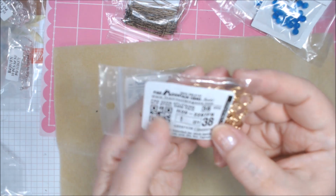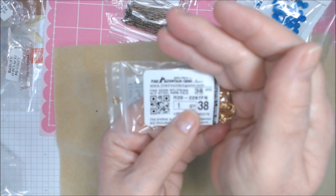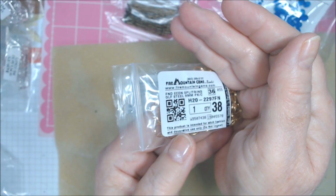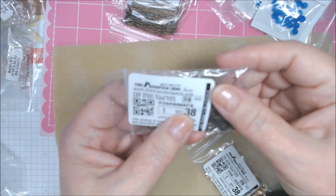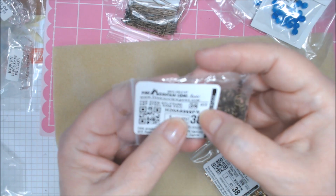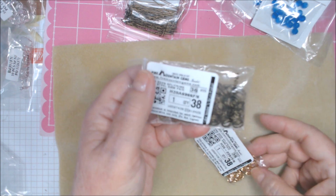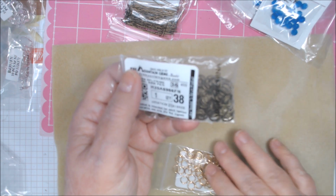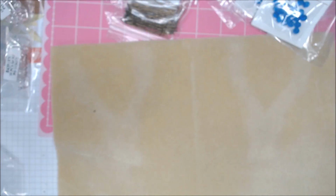So the gold ones for the split rings were H2O 2297FN, and the antique brass plated or bronze plated H2OA 6966FN. FN meaning finding. And of course these are made in China, both of them. Okay, so that's those two.